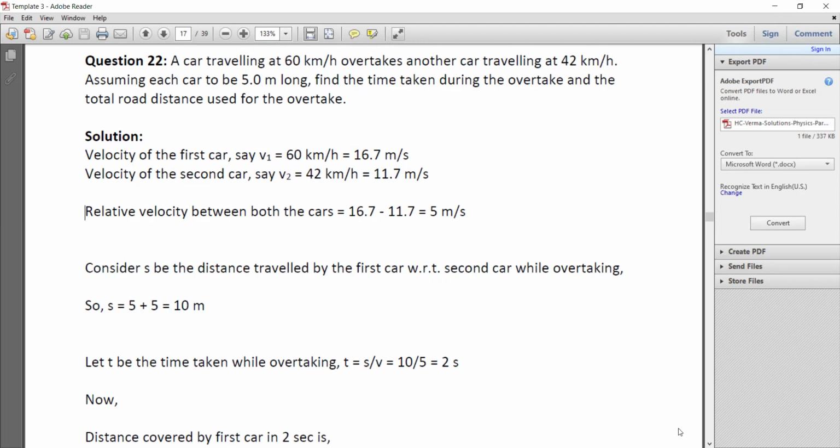Question 22. A car traveling at 60 kilometers per hour overtakes another car traveling at 42 kilometers per hour. Assuming each car to be 5.0 meters long, find the time taken during the overtake and the total road distance used for that overtake. Solution.